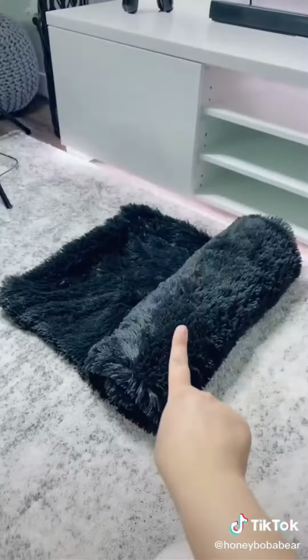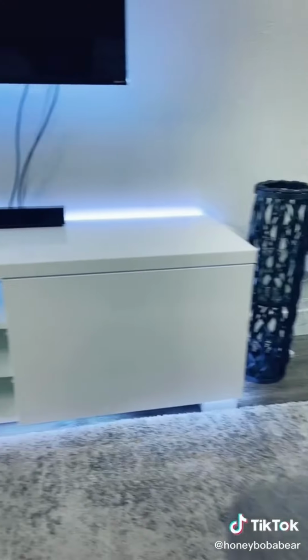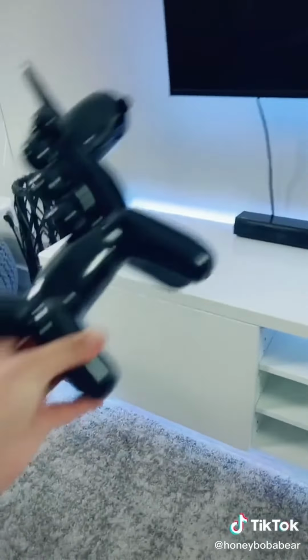I did the same thing on the left side, and I'm adding this basket for blankets. I like to roll my blankets up before I put them in. So cute! They look like gray cinnamon rolls. I can finally start decorating the TV stand. I'm leaving this over here.